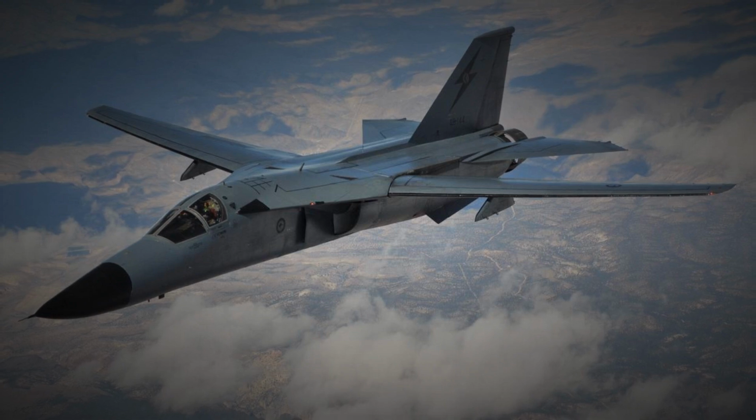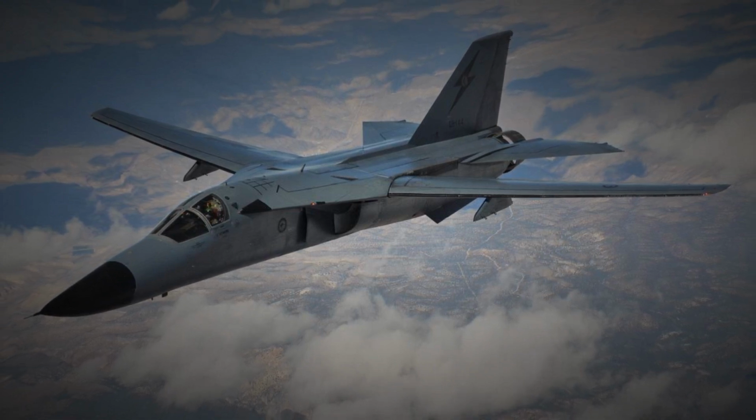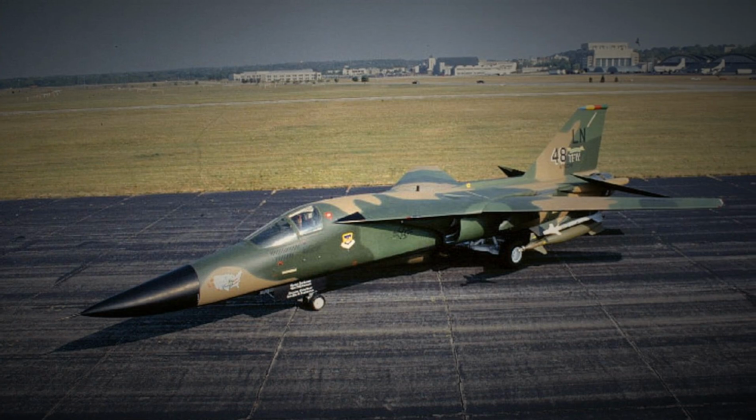Conclusion: a legacy of innovation and power. The F-111 Aardvark was more than just an aircraft. It was a revolution in military aviation. Its groundbreaking design, innovative features like variable geometry wings, and its unmatched versatility made it a true multi-role death machine.